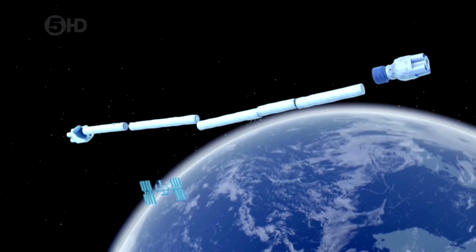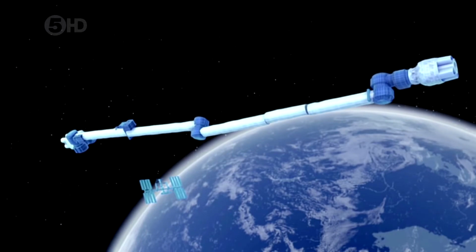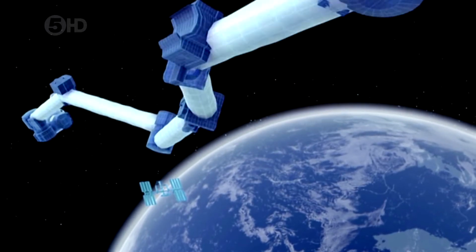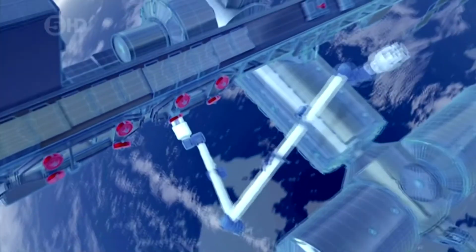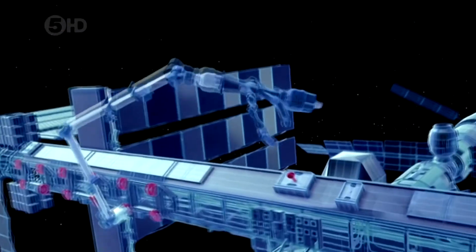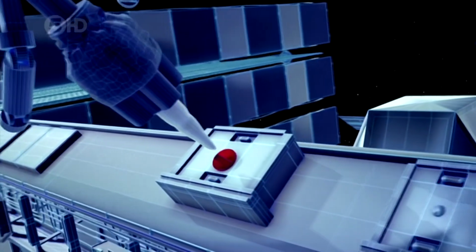Luckily for Rex, the Canadian Space Agency has developed a special arm made from 7 motorized limbs. The arm is firmly anchored into portholes on the station's hull. A detachable hand enables it to lift objects and assist in construction.